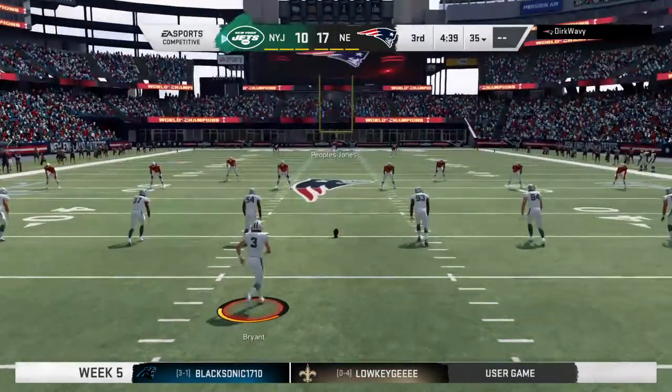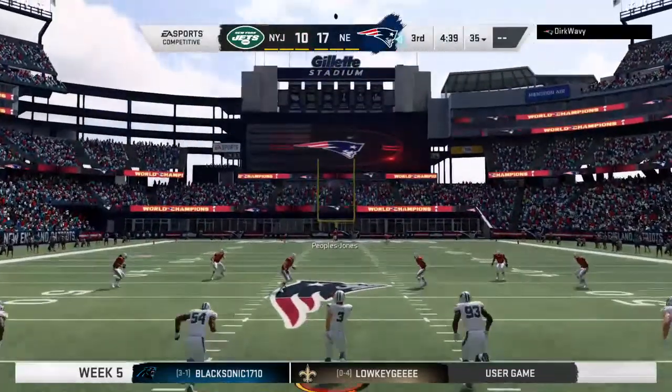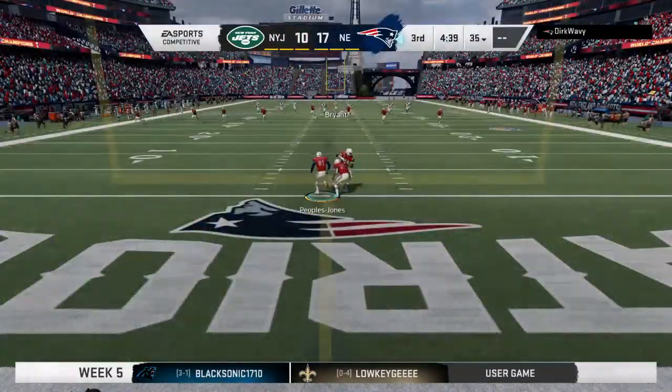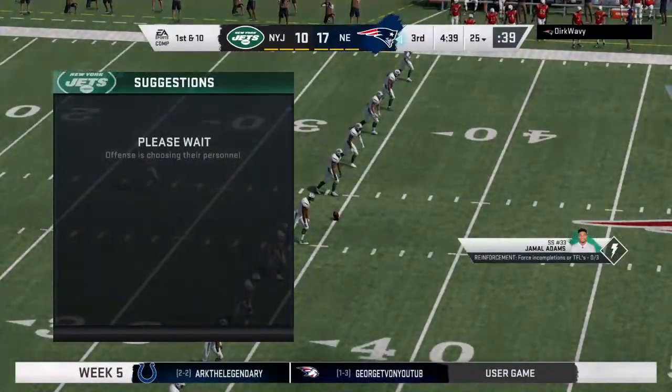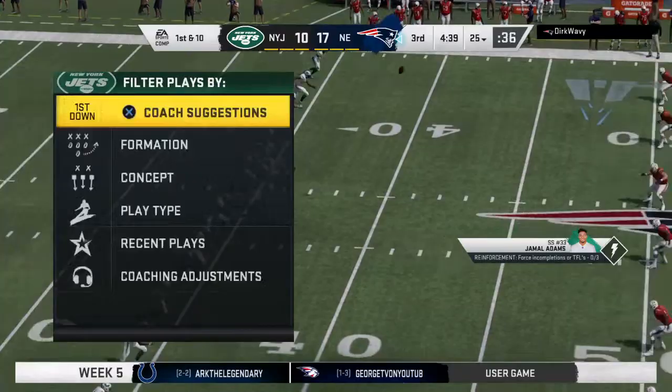Yeah, after the touchdown, here's Bryant now to kick it away. And this will not be returnable. It's out of the back of the end zone for a touchback.